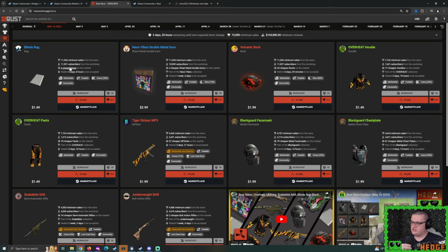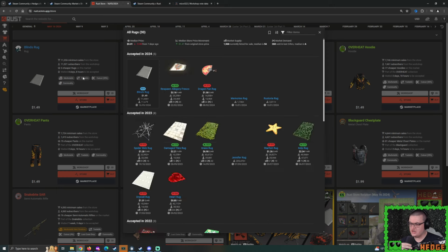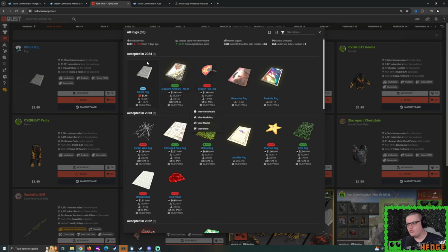All right, so just to get this point across, this is the third marketable rug skin to be accepted so far this year. In total, we've had five, with two of them being given away as Twitch drops early this year back in January. Last year, we had 7 marketable rug skins. Now, as of May 2023, we were up to just 2. All right, that's fine. We have 3 so far. Not going to be complaining that much. At least they're all very different.